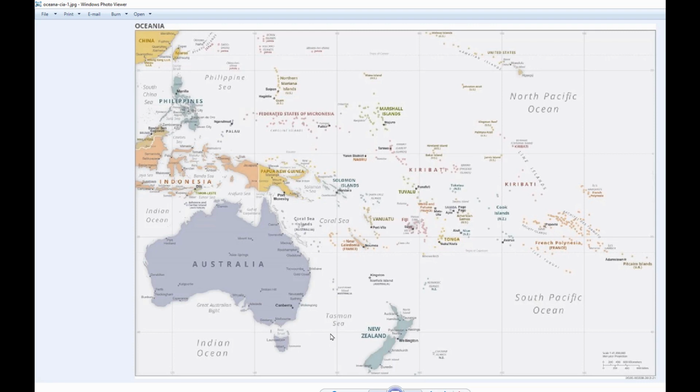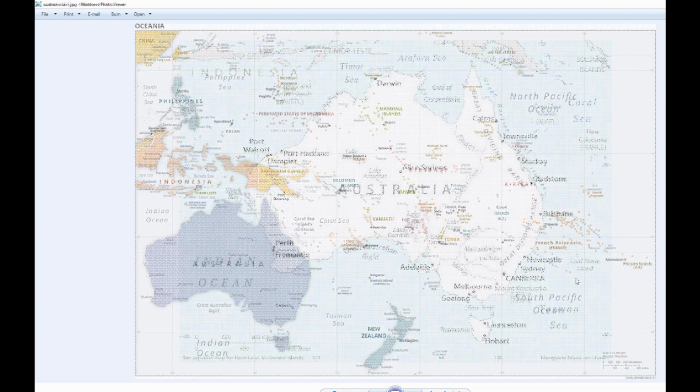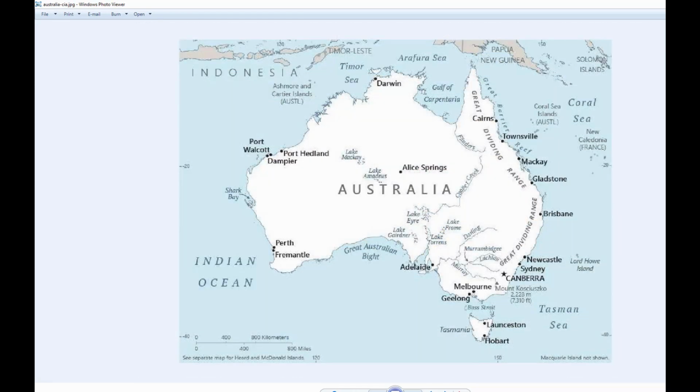What you can see right away is how it fits into the mainland across the Bass Strait. So over time, tens of thousands of years, this was probably connected here, just as New Zealand was probably connected to the mainland here too. So here we zoom in a little more on just Australia, and of course there's Papua New Guinea and Indonesia, and New Zealand would be over here.